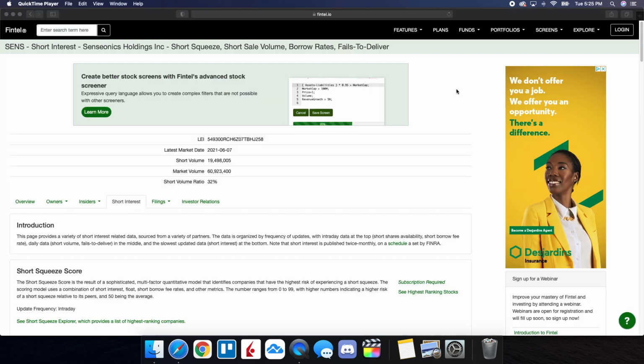So we're now on Fintel. We're going to be taking a look at the short interest information for Senseonics. You can see here the short volume ratio is at 32%. This is well above the 21% we normally look for in a stock that has short squeeze potential.